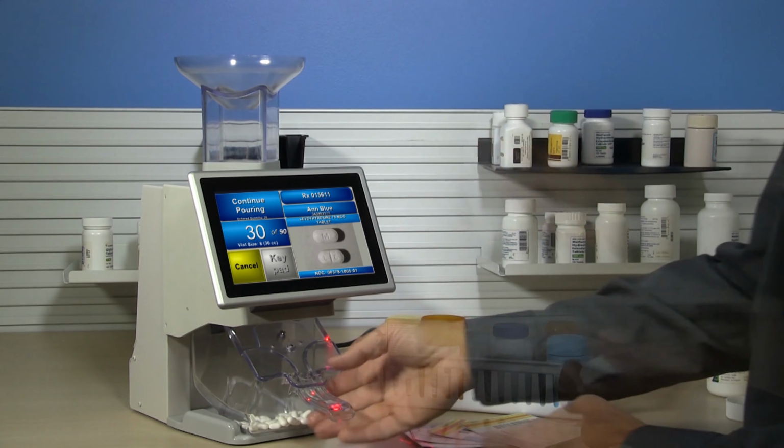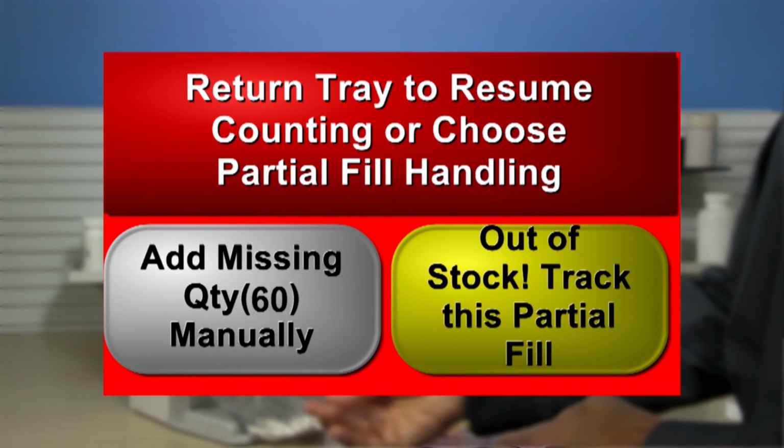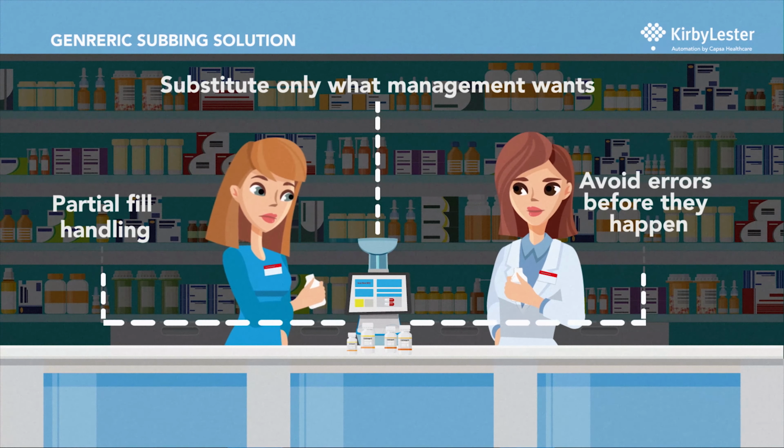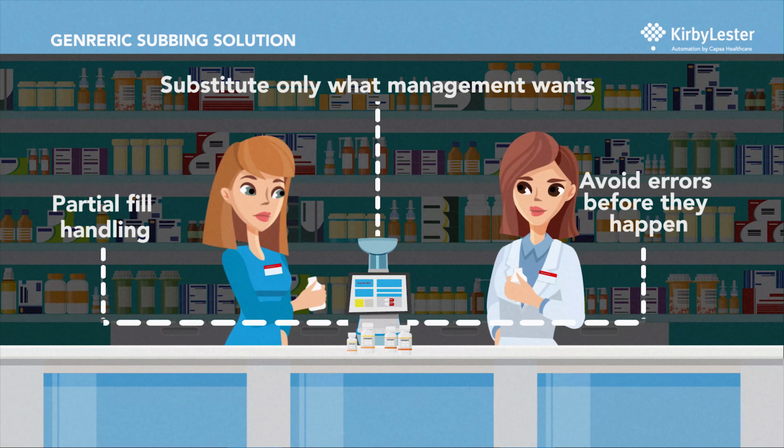Record when substitutions are made. Keep a log of any unfilled partial orders. And most important, avoid wrong NDC errors due to generic switches before they happen.